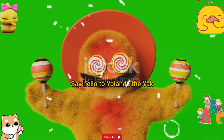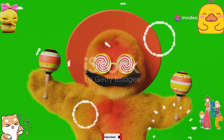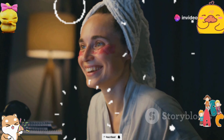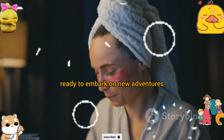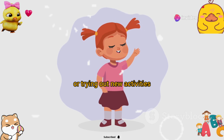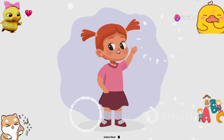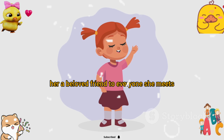Say hello to Yolanda the yak. Yolanda is not just any ordinary yak. She has a heart full of curiosity and a mind eager to explore. Every day she wakes up with a big smile on her face, ready to embark on new adventures and learn something exciting. Whether it's discovering new places, meeting new friends, or trying out new activities, Yolanda is always up for the challenge. Her fluffy fur and cheerful demeanor make her a beloved friend to everyone she meets.